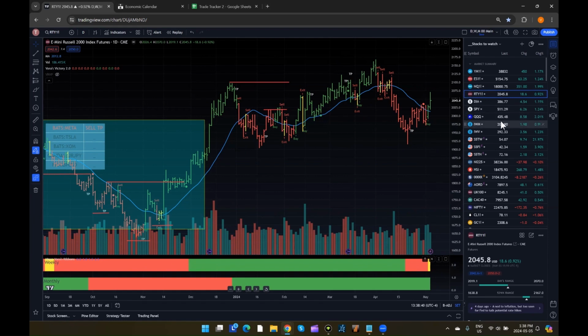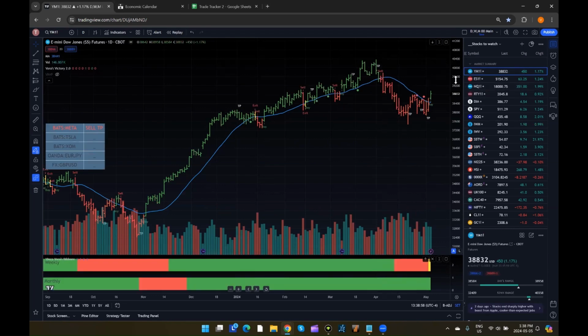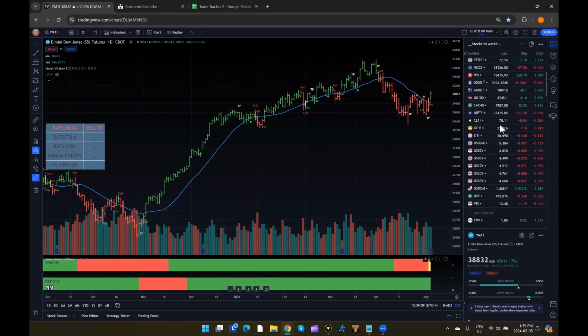So we'll continue to be patient here. No need to rush it. If there is going to be another leg higher, there'll be plenty of opportunities to take advantage of that run. And certainly we're not far from the all-time highs. Maybe not on the Russell, but certainly on the Dow, the S&P, and the Nasdaq. We're near the all-time high. So if we do rally here, we could potentially push into all-time highs once again. But again, we'll be patient and wait for the proper setup here.